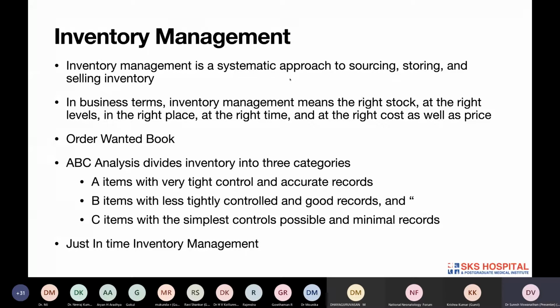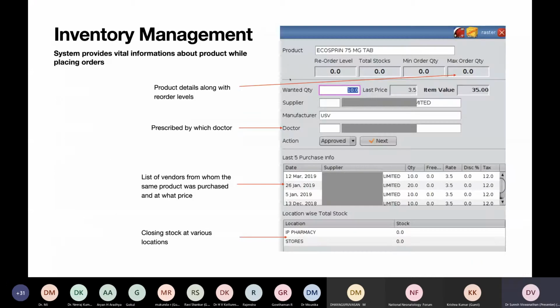There are shortages of two or three paracetamol or Calpol tablets, whereas you're more concerned about the more expensive items. Having the right inventory management system can build a just-in-time inventory. That means, Toyota is famous for this, you get the stocks just in time before you issue and sell to the patient. So the inventory management system should provide vital information about the product while you're placing orders.